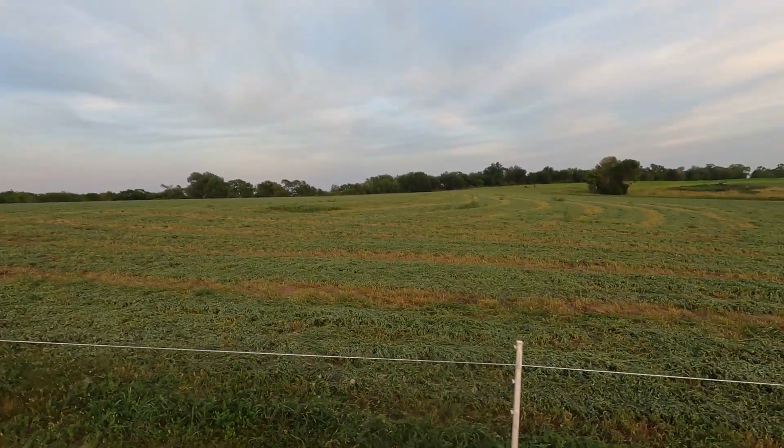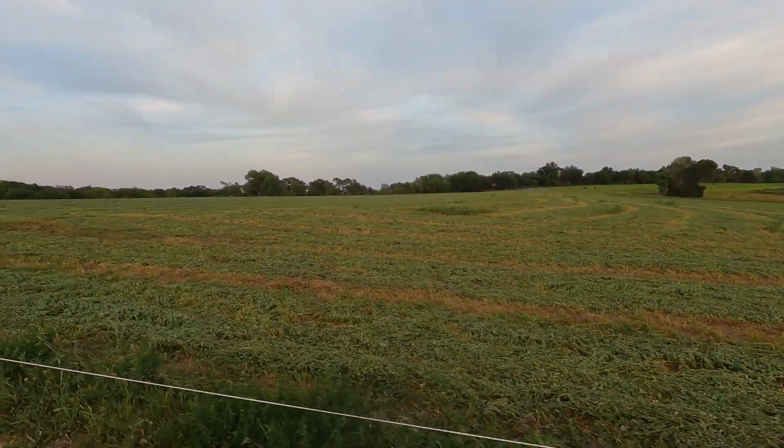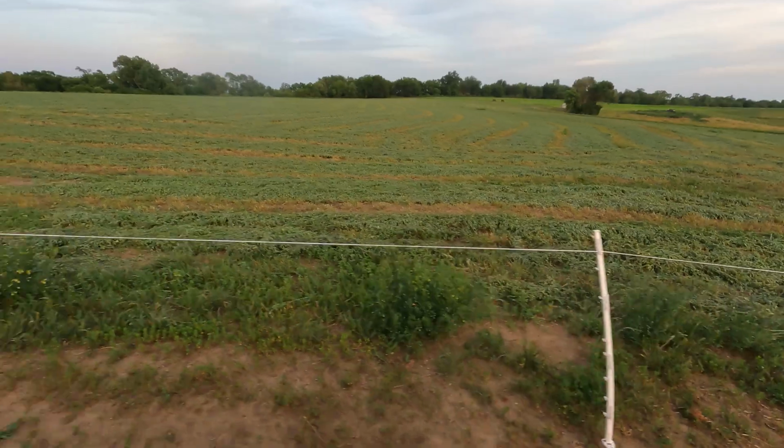Oh man, that smells good. If you've never been able to smell a freshly cut alfalfa field, you're doing life wrong. You got to get your priorities straight.